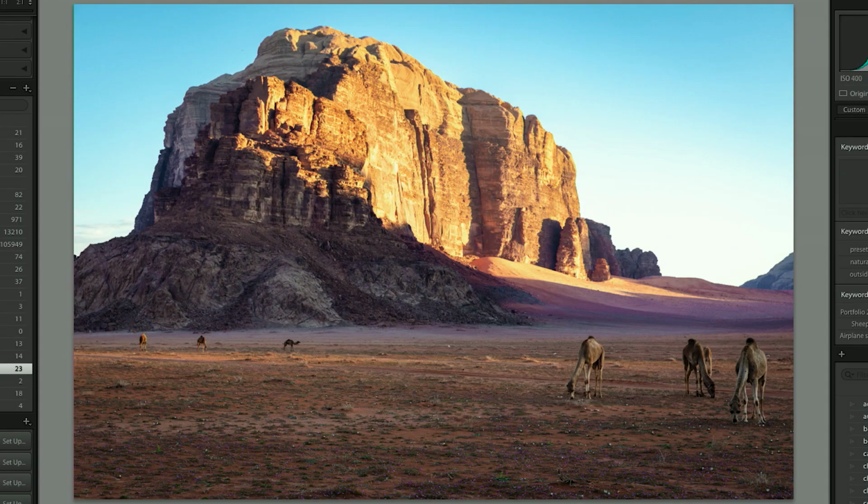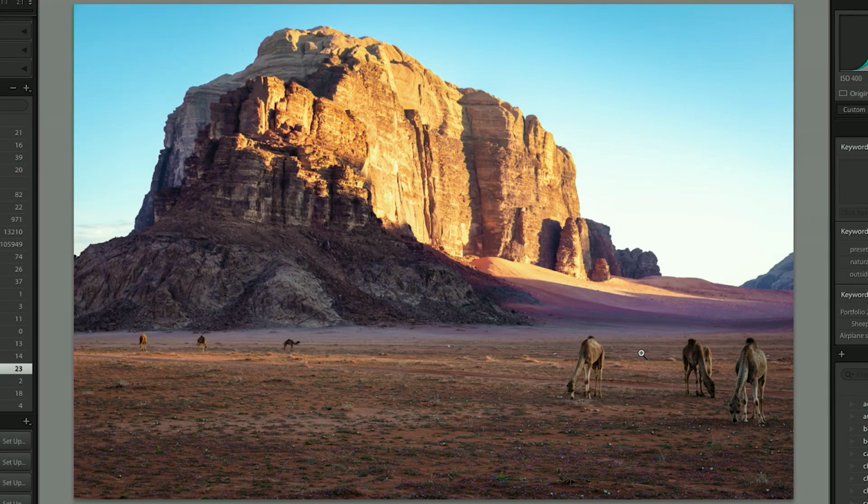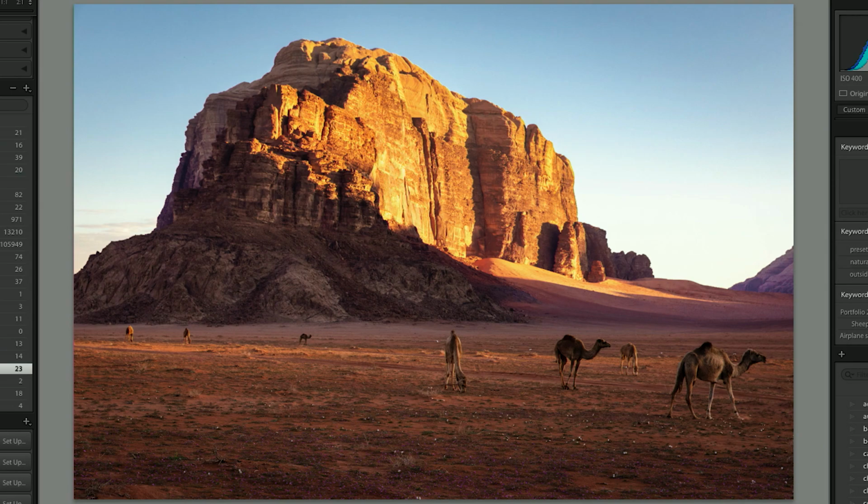I believe there were 7 camels, and in one of these photos, I think you can see there's a 7th one over here. In one of these photos I even cloned one of them out because it was annoying my composition. With this scene, the light's constantly changing, the camels are moving, they're looking in different directions. Everything's moving and changing in this scene, so you can continue to take photos during the sunrise until you get a photo you're happy with.